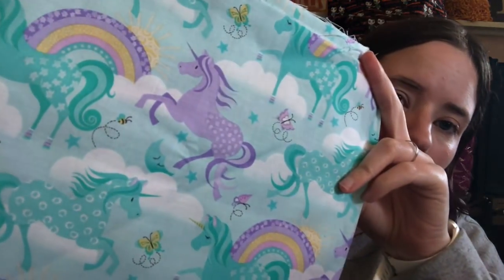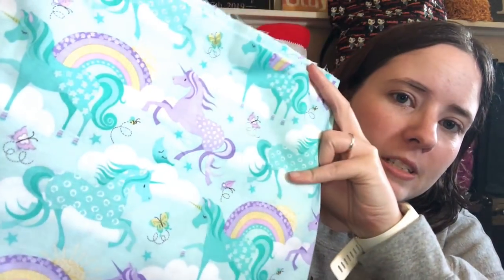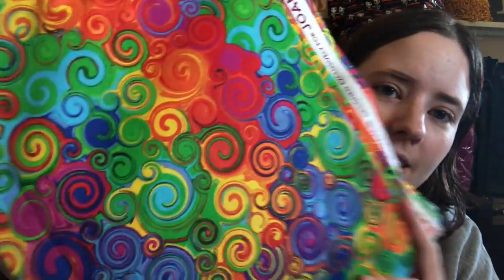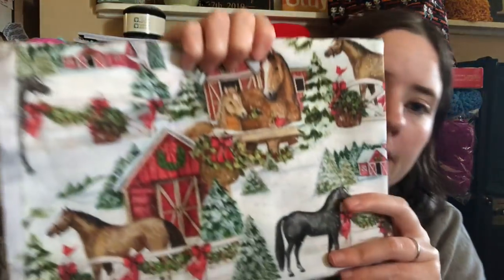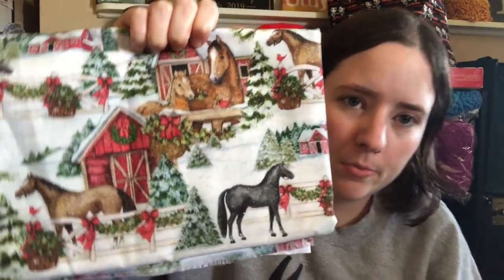And then there's a Christmas print that is also glittery. It's like holly berries and ribbons. That feels like quite a bit of fabric. And it's just really cute unicorns and rainbows and butterflies and bees print. And then this one I really like, and Anna will like it. It's like a psychedelic swirly rainbow print. And then this Halloween print. It's also got glitter on the webs. I've had this one before. It's like a winter Christmassy horse print.